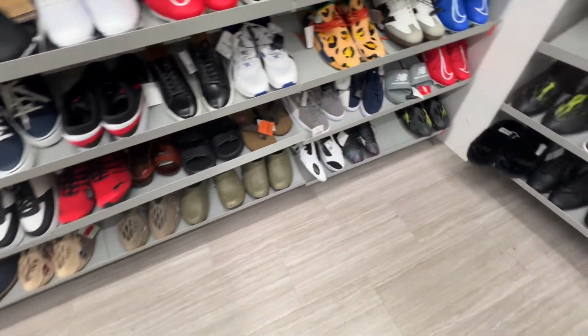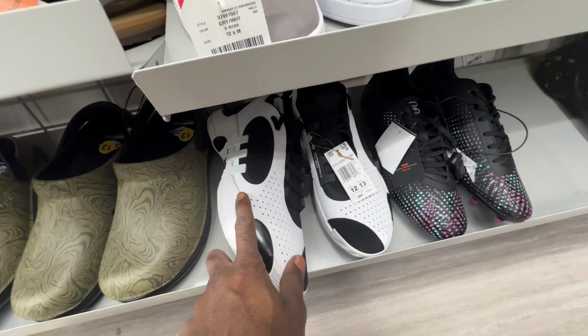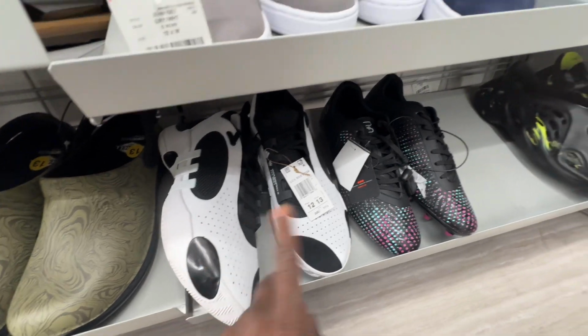And then as well as we keep on going down, Sneak Crew, they got more of those Don Issue 5s in here, the same one we talked about earlier when we first started the video.